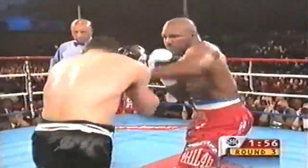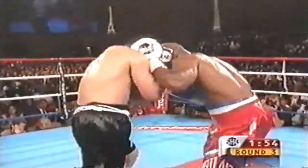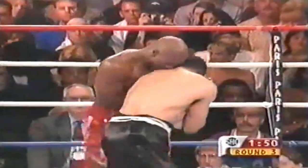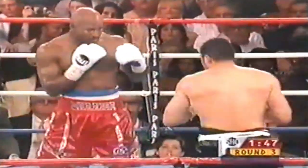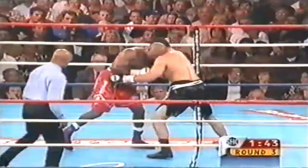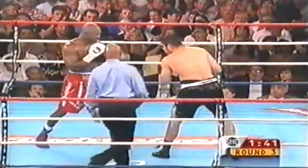Oh, there's a right uppercut out of nowhere by Holyfield to the chin of Ruiz. Slows him down momentarily, but then he comes back. Wild swing and a miss by Evander Holyfield. Straight right hand to the nose by Ruiz. What an exchange.